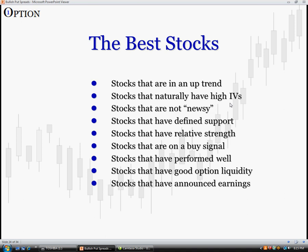Just like I said, no spikes. And the way that we avoid those big gaps down is to avoid newsy stocks, avoid earnings season, okay? Earnings announcements. After the announcement, fantastic. I love to sell put spreads after earnings announcements, especially if the stock is reacting well and the news was good. Absolutely love it.